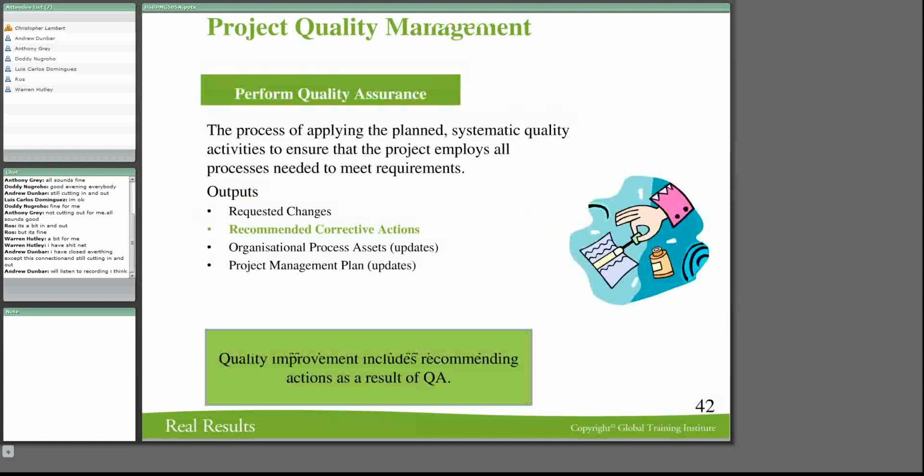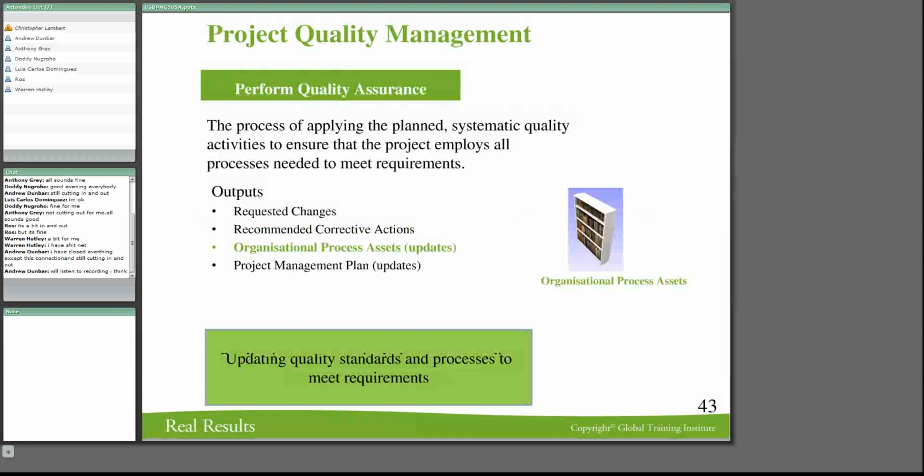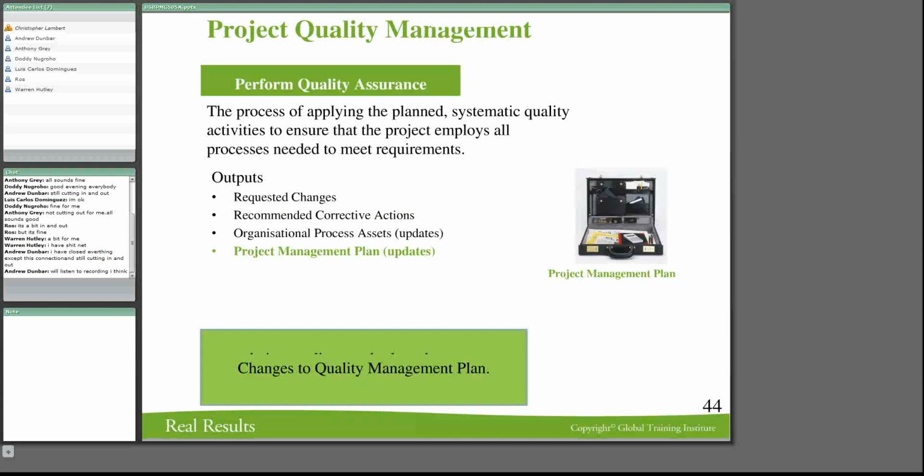Secondly, corrective actions are really your quality improvement that you are recommending as a result of quality assurance. And you're certainly going to update your quality manual and your knowledge management. And you're going to update your project management plan. Well, you're going to make changes to your quality management plan, and therefore you're going to make changes to your project management plan as well, because your quality management plan forms part of your project management plan.